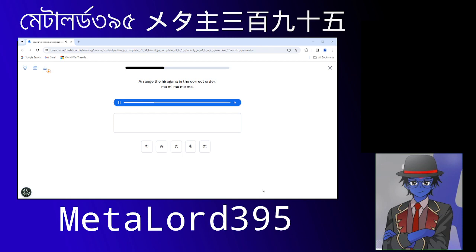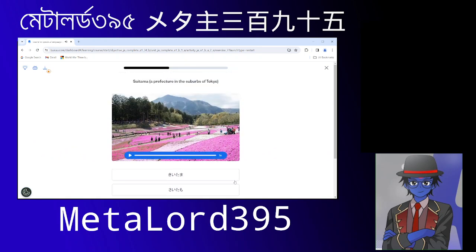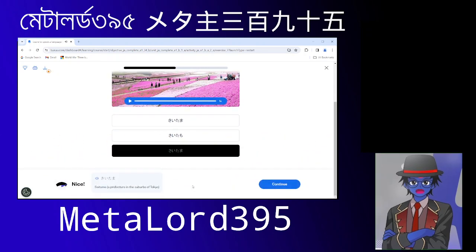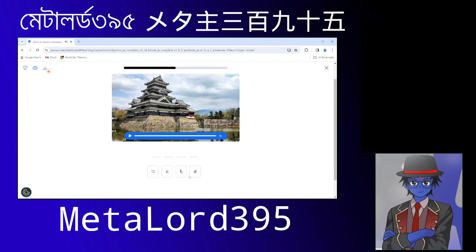Ma, mi, mu, me, mo. Saitama. Fun fact, he's also the name of the guy in One Punch Man. Not that I've seen that show, of course, but just saying. Matsumoto.